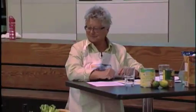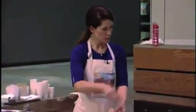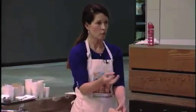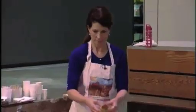Good idea. So basically, I just took this mixture of the sweet potatoes, the cheese, the raisins, and I put a couple tablespoons in here, and I just put some of the mixed greens in that have the olive oil, the lemon juice, and balsamic vinegar, and that's it. Can I take one? Yeah.